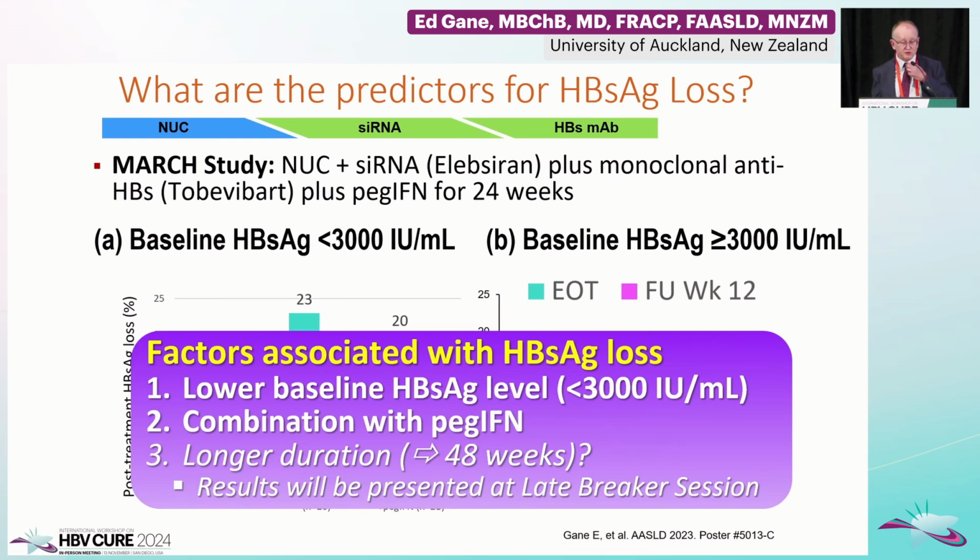And they also suggested longer duration may be important, and the longer duration, up to 48 weeks, will be presented at this week's American meeting. So this was only 24 weeks of these combinations. 48-week end of treatment data will be presented at the meeting later this week to see whether a longer duration of this combination can actually get you to functional cure without interferon.